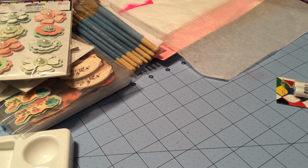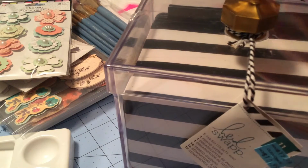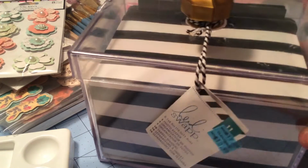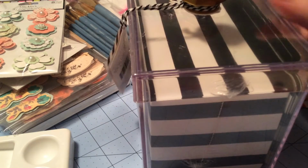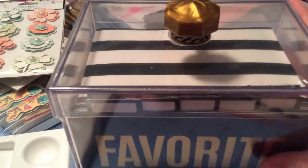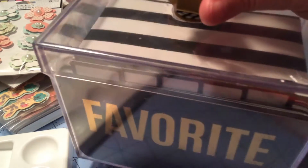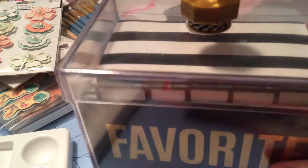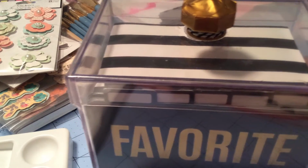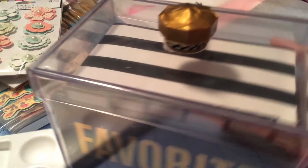Oh no, I take that back. Today, this was my other super favorite. It's the Heidi Swapp Photo Keeper. It's just a giant plastic box, and it comes with dividers. But I love the color and the gold handle and everything to organize photos as I'm working on them for Project Life or scrapbooking or anything like that. So I was really excited to get this.